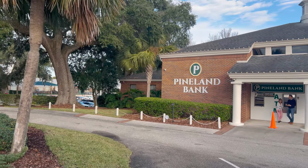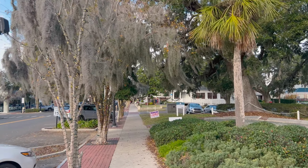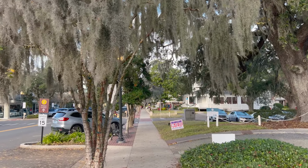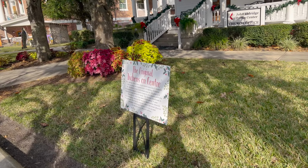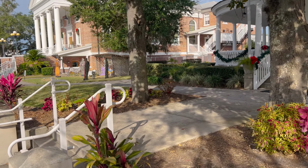Start with a bank. Continue down this way. The only thing we realized is, sorry, the wind's picking up here. The only thing we realized is most things don't open until 10 and it's about 9:15. So probably gonna be pretty quiet down here. The original Dickens on Center. We did do a video of that, so you can check that out if you'd like.